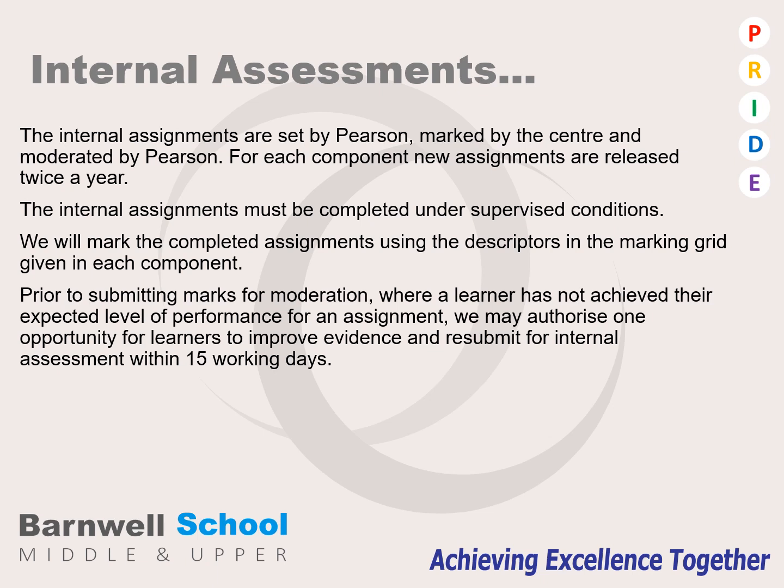For each component, new assignments are released twice a year. The internal assignments must be completed under supervised conditions. We will mark the completed assignments using the descriptors in the marking grid given in each component.